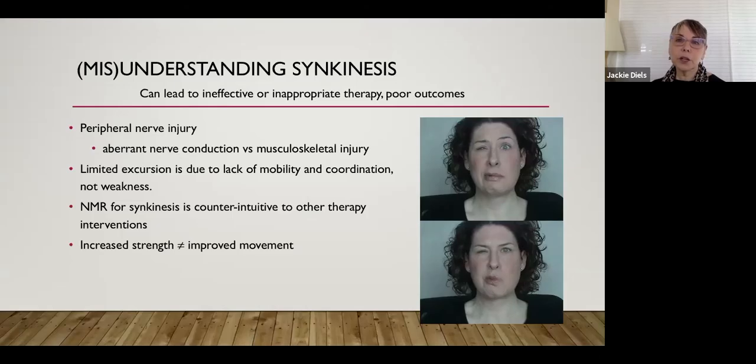And the limited excursion is the result of a lack of mobility and coordination, not a lack of strength. And this is very counterintuitive to other therapeutic interventions. And again, like I said before, increasing the strength does not increase movement and expression. So somebody who has synkinesis, typically when they increase their strength, they also increase the synkinesis, which further limits the excursion and decreases the overall expression.